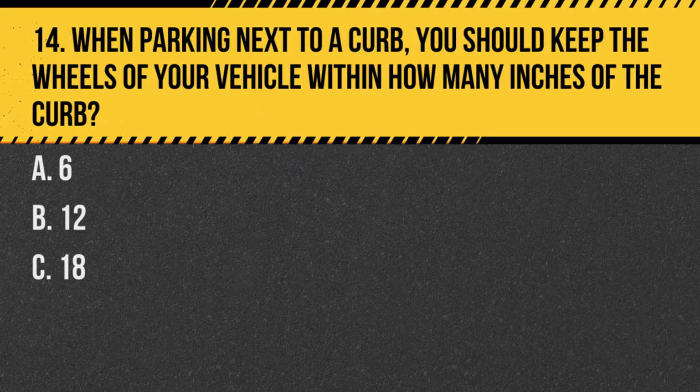Question 14. When parking next to a curb, you should keep the wheels of your vehicle within how many inches of the curb? A. 6, B. 12, C. 18. Answer: B. 12. When parking next to a curb, your wheels should be within 12 inches of the curb.